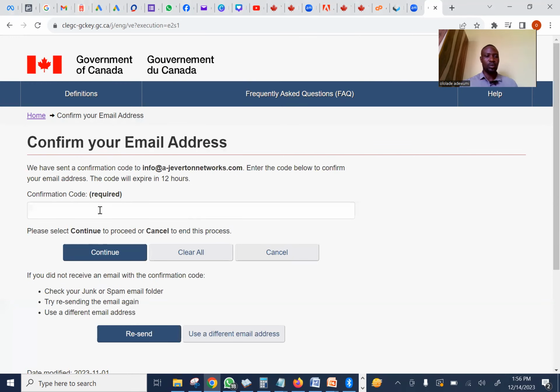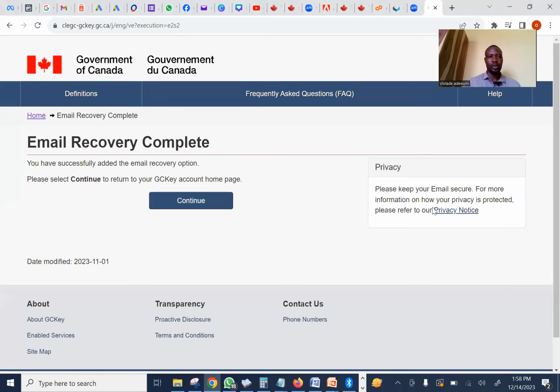I will have to go into my email inbox. There is a code that has been sent there, a confirmation code. I will now input the code here. So I've entered the code sent to my email, then I click continue. Now, email recovery complete. You have successfully added email recovery. You click continue.